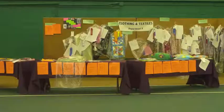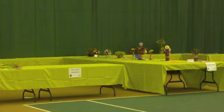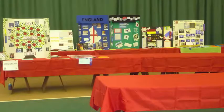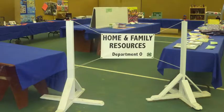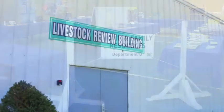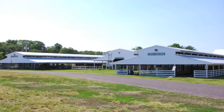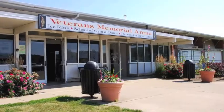Each department has a different set of colored tablecloths. This will help you to easily identify which areas to take your projects. A colored version of the Cultural Arts Exhibit Building is posted on our website for your reference. We also use the 4-H shelter, the livestock arena, and several of the livestock barns.